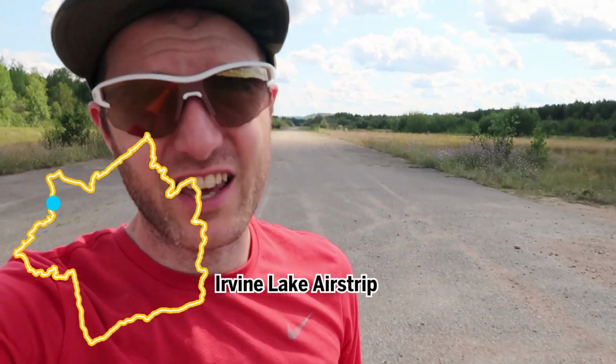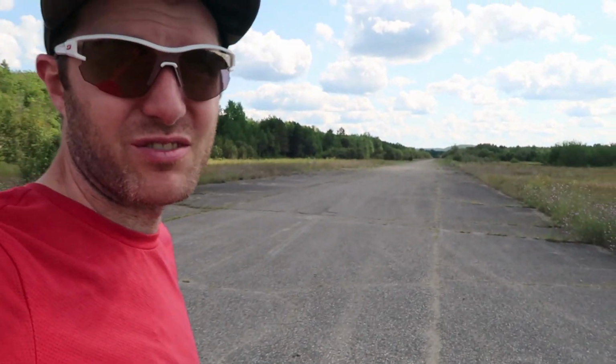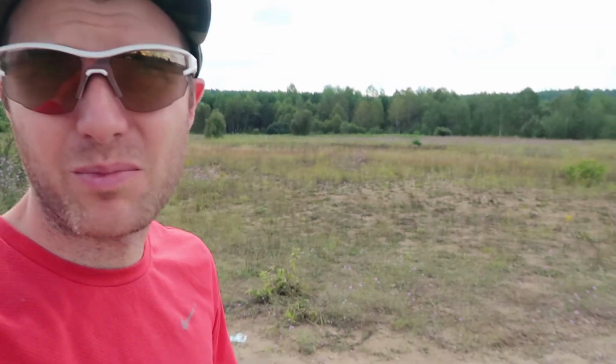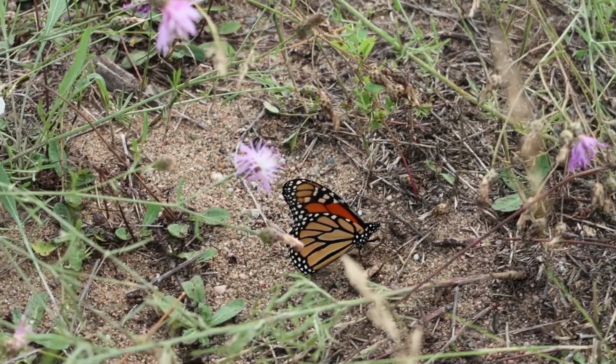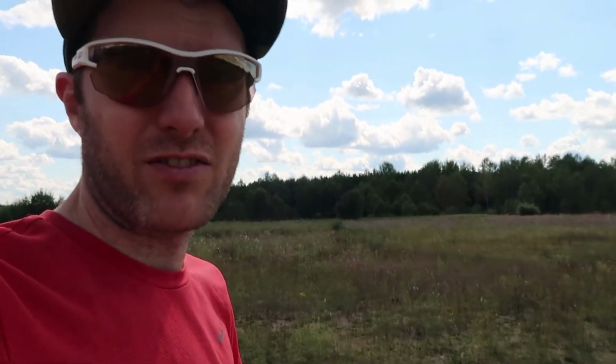Alright, so this is the Irvine Lake Airstrip, somewhere off Highway 41. So, pretty much just a flat stretch of land. They've paved it. It's kind of wrecked a bit. There's lots of wildflowers and stuff growing, but I guess this was used in the 80s sometime to fly government planes into this pretty remote part of eastern Ontario. Now it's just pretty vacant. There's a bunch of blue posts that are test wells, and you can see that some people have come here and made fire pits, but that's kind of it. It's just a big field.